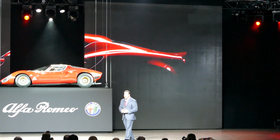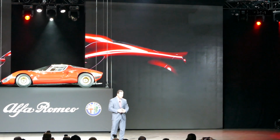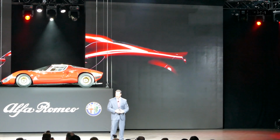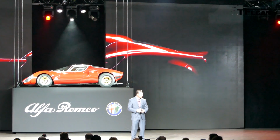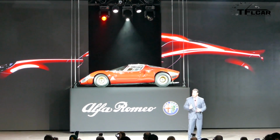I know some of you have seen our 2015 4C Coupe at preview events, but it is my pleasure today, here in the Motor City, to formally introduce the vehicle to you. Ladies and gentlemen, the 2015 Alfa Romeo 4C Coupe.